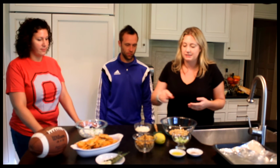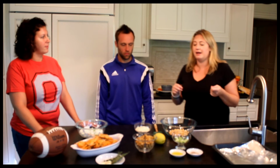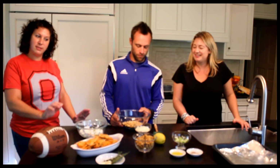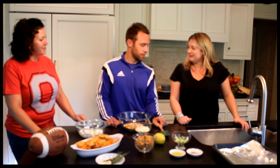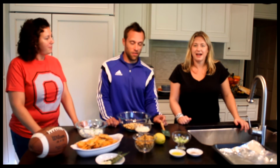Okay. So the other thing that we have to make is these roasted chickpeas. And these, Jen has been snacking on them. She's loving them. So good. I was a little hesitant, but they're so good. How do you feel about them? They're good. Okay. I never really eat chickpeas. I didn't force him to say that.